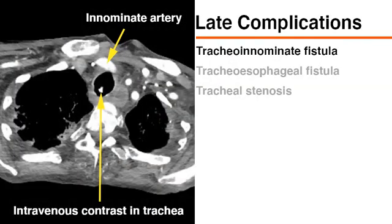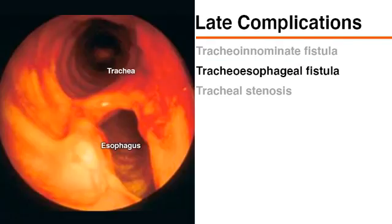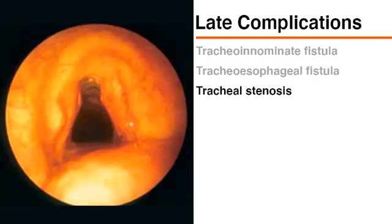Late complications after tracheostomy include tracheoinnominate fistula, tracheoesophageal fistula, and tracheal stenosis. The development of fistulas is a rare complication that requires surgical consultation.